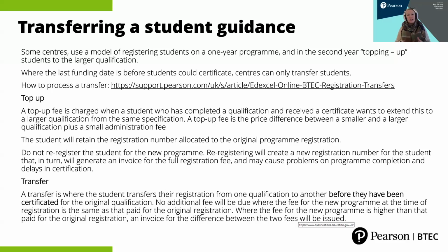The other way you can do it is if you've had learners that have already certified at the certificate size, the 180 sized qualification, you can top them up. But again, those top ups will need to be registered before the funding runs out for these qualifications.